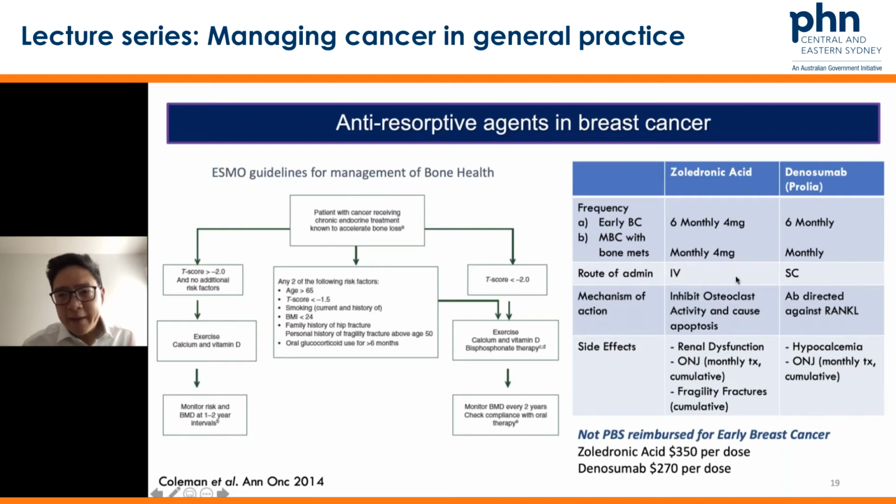One important side effect that's common to both is the risk of osteonecrosis of the jaw. So they do need to see the dentist to get a clearance beforehand. And it's also important to note that this is not PBS reimbursed for early stage breast cancer, and those are roughly about the prices, about $300 a dose.